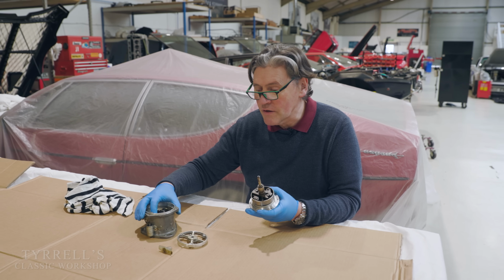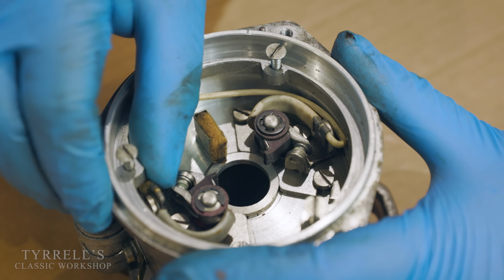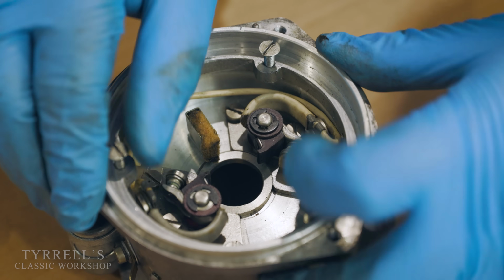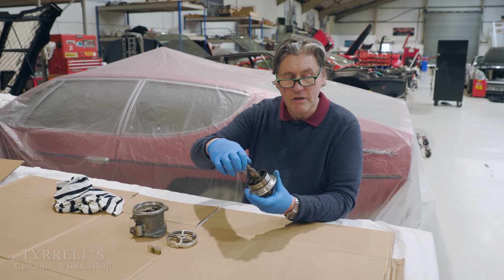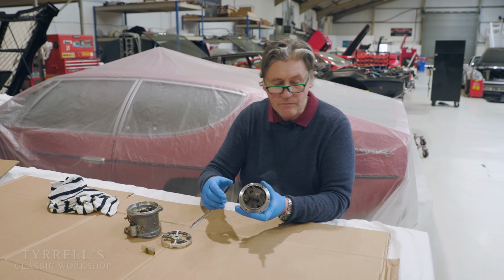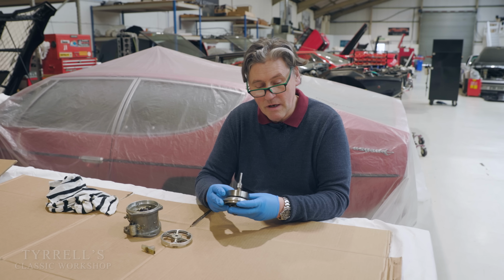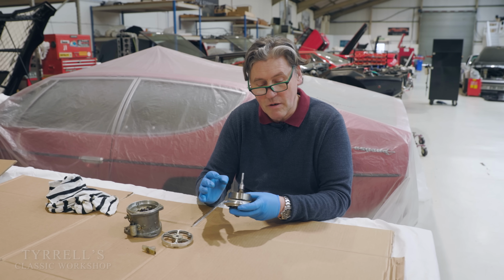You've got 2 sets of contact points in here which make and break, and they are synchronized to coincide with the firing order of the 6 cylinders. And then you have the distributor shaft which rotates here. But the interesting thing is, and I've identified that this is the problem.